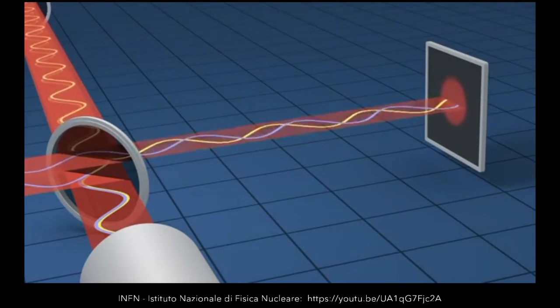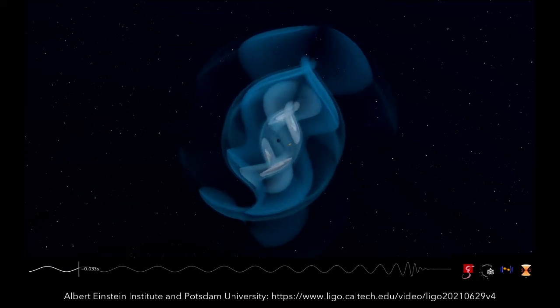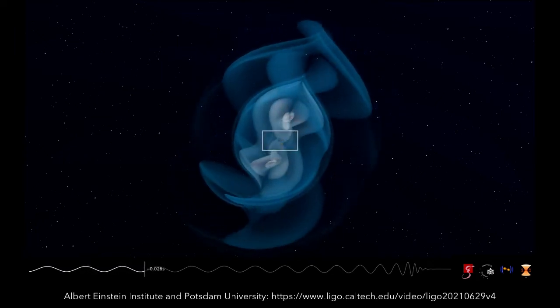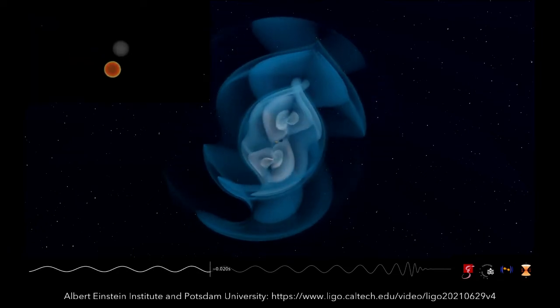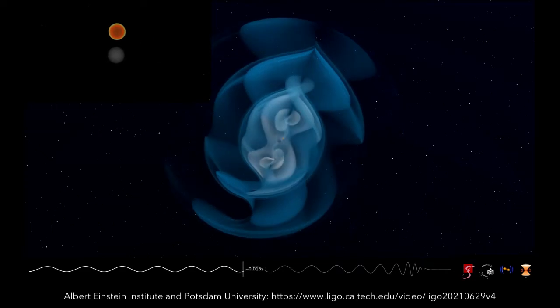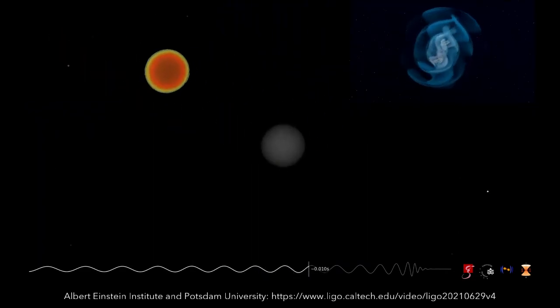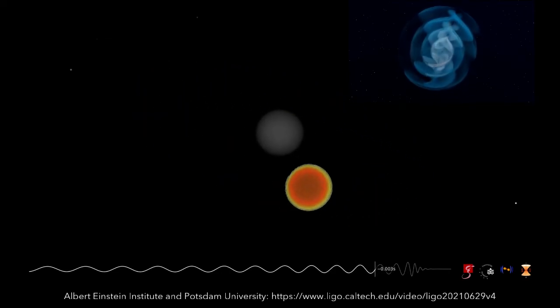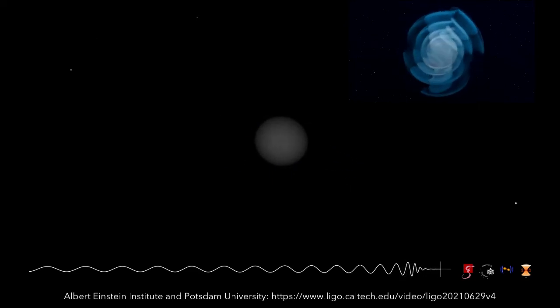So what is the point of this giant Michelson interferometer in the desert in Washington State? The point is to detect gravitational waves. This animation shows rippling of space and time as a neutron star spirals around a black hole and approaches closer and closer, and eventually the two collide and annihilate. Well, rather the black hole eats a neutron star, I suppose. Now, this rippling of space and time can move the mirrors of the Michelson interferometer, and in this way we can observe a gravitational wave.